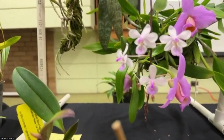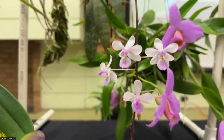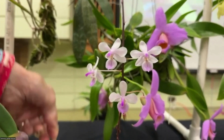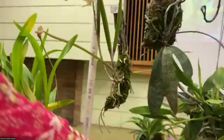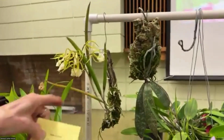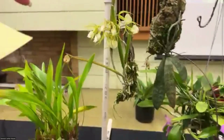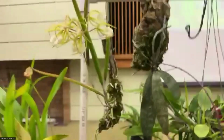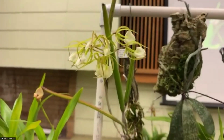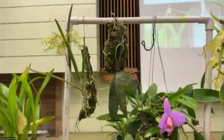It says Pat Glendenion, do you mean Phalaenopsis? It's Phalaenopsis. Oh, sorry, it says Pat, but it's definitely not that. Glendenion, really pretty. And this other hanging one here is Brassavola subulifera. Subfolia cordata. Nice. That's a lot of flowers.